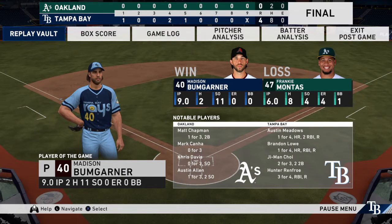For the victorious Rays, 4 runs on 8 hits, no errors. They left 5 men on base.